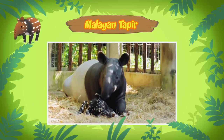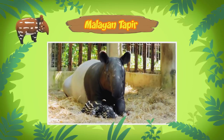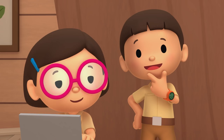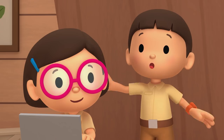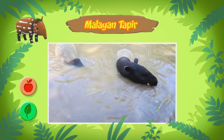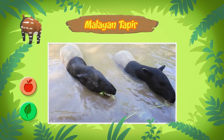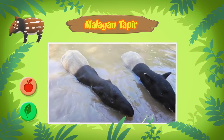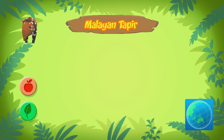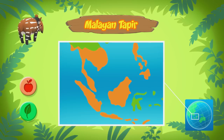When the Malayan tapir gets older, its coat starts to fade and it will look just like its parents. I see. What about the food they eat? Malayan tapirs feed on leaves, fruits, and plants. They use their long snouts as hands, which they use to pick their food. That sounds handy. Malayan tapirs live in rainforests in different countries in Southeast Asia. The one you found comes from this place.